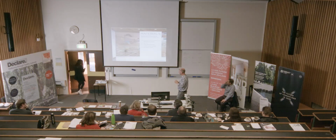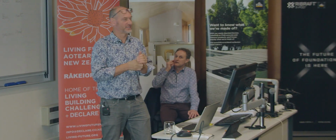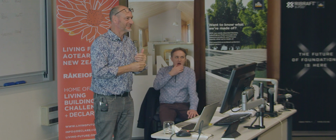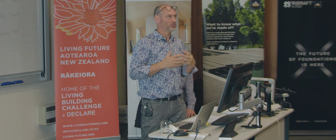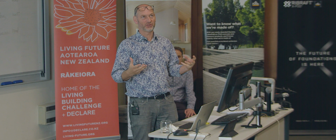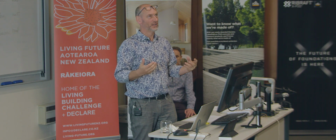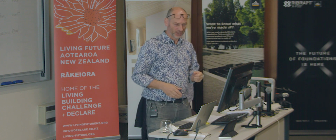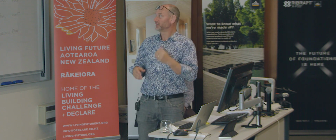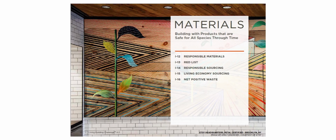This is one place where you as designers can start making an instant difference in how you approach things, and how we support not just your clients through designing healthier homes, but also contribute towards the transformation of the whole industry. So in the Living Building Challenge, materials is one of the toughest petals, and there is a general approach to being responsible about materials.